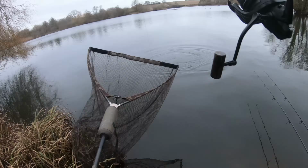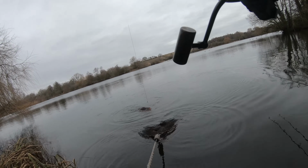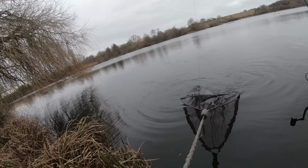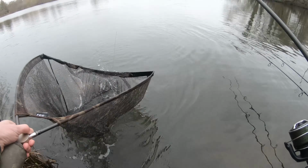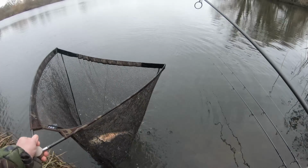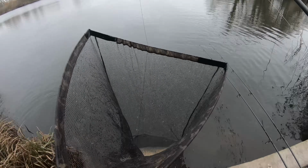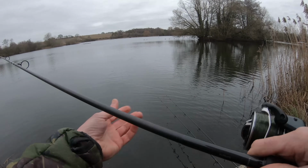Here we go. Mr. Carpy Carp is in my net. Yes. He's a funny looking one, I tell you. Well, I'm not complaining. He's not the one I wanted, but it's a start.